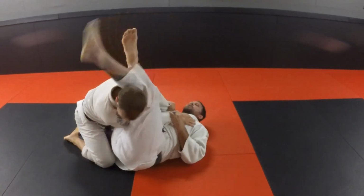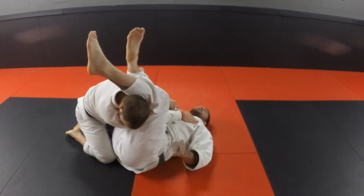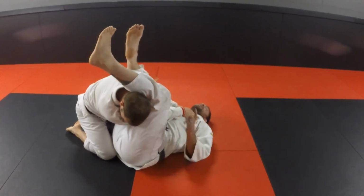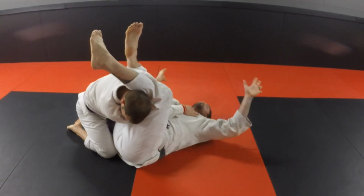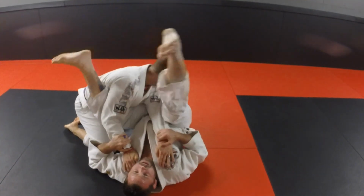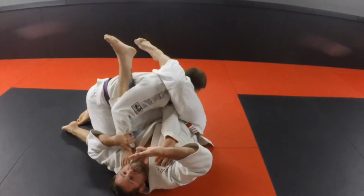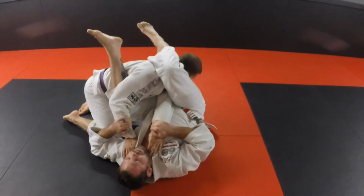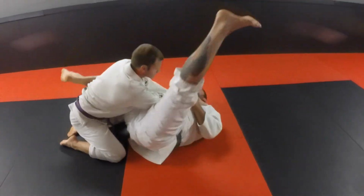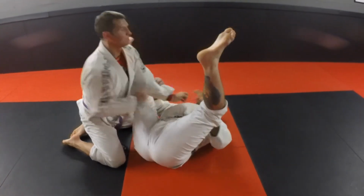1, 2. Left leg comes off. I'm gonna pendulum swing. Focus on the swing. My head's coming all the way around. I'm using my legs to move my head and my body. The focus is the head. I'm not even arm barring him. I'm just focusing on the swing. Focus on the swing, okay?